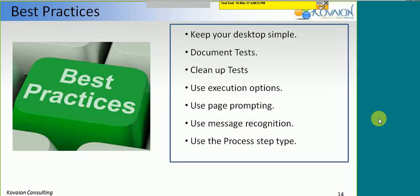The process step type. The process step type with a run action is useful for running a process through the process scheduler. We need not navigate to the process scheduler. With a single step, we can run the process from the process scheduler.